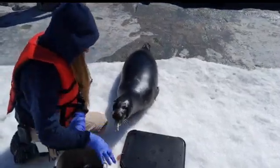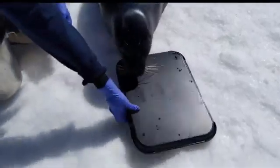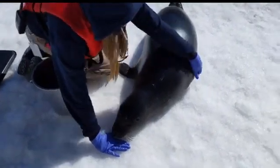Gabbers here is a little bit smaller than some of our other seals. He has very tiny little front flippers. So he's a little bit easier to tell apart. He's a darker seal where some of them have a little bit more silver or gray. They also all have very different personalities too.